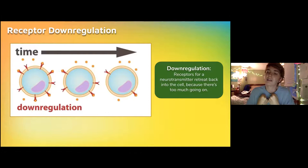So assuming that you have a 1-to-1 ratio or a 2-to-1 ratio of serotonin to serotonin receptors, that'd be really continuous binding, right? And you don't need that. That's not biologically advantageous. So if you have that excessive availability of a neurotransmitter, your body in response might suck the receptors back into the membrane and hold on to them for a minute. Because that way it'll become like a 5-to-1 ratio, so there's more competition for that binding, and it's not happening quite as frequently.